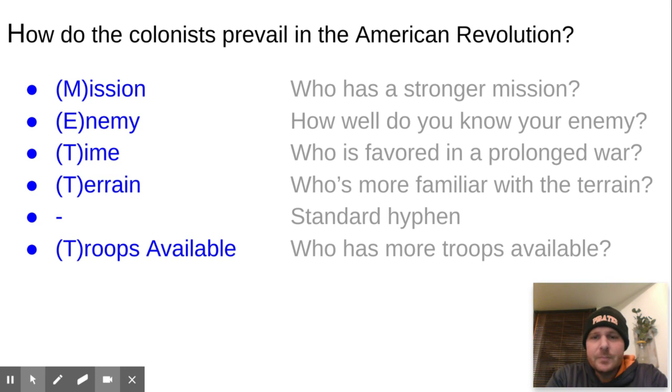Terrain, who's more familiar with the terrain? Obviously, it's being fought in our own backyard, so therefore we were more familiar with the terrain. So advantage, American colonists. We have a hyphen because it's an acronym, so you can't spell it with 3 consecutive T's. Troops available. Who has more troops available?